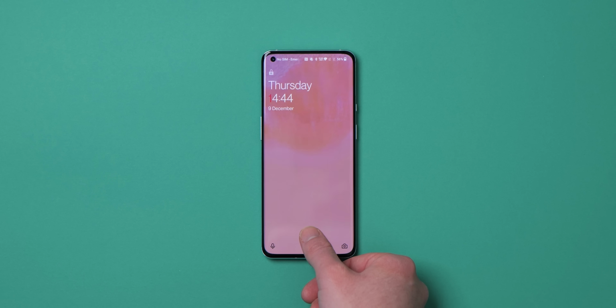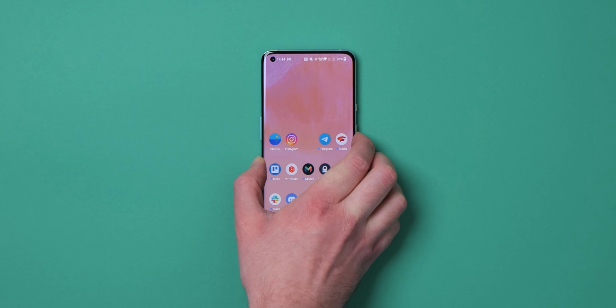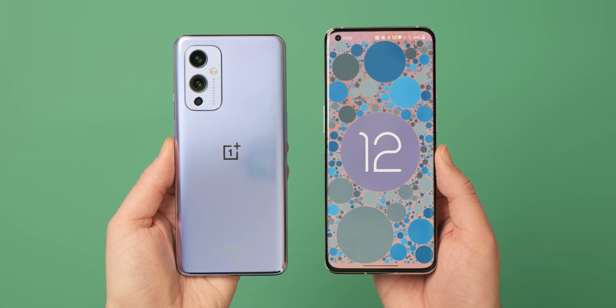In essence, the OnePlus 10 series is going to launch with a version of OxygenOS that many fans will just not recognise. Whether it's too much of a departure from the convention will be up to you. OxygenOS 12 though is not completely terrible, it's just completely different to what you're used to.